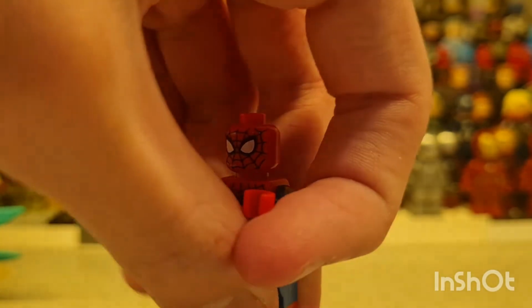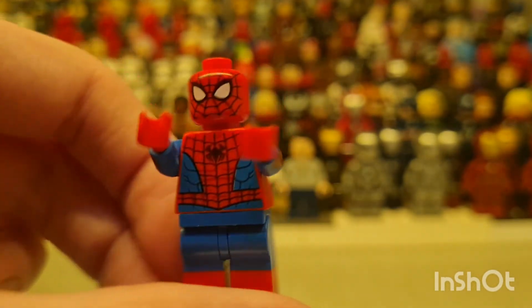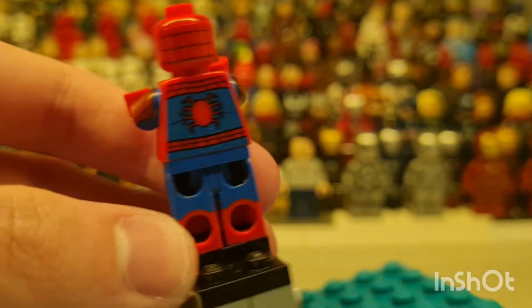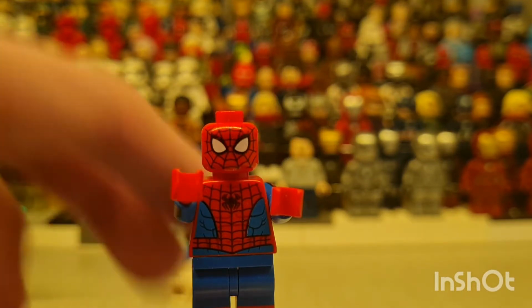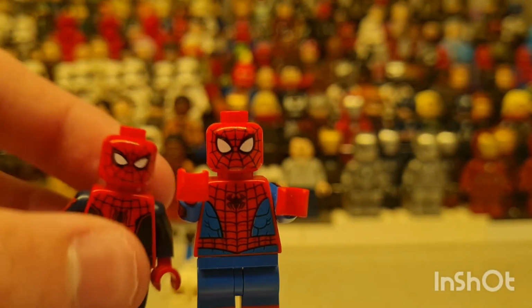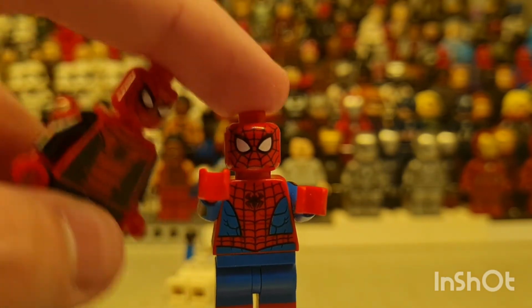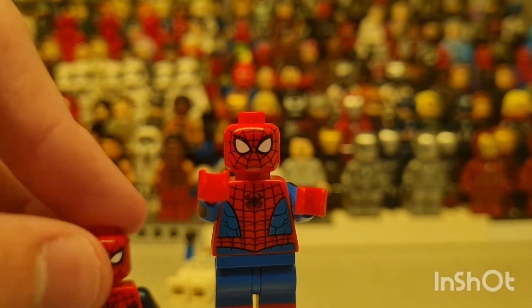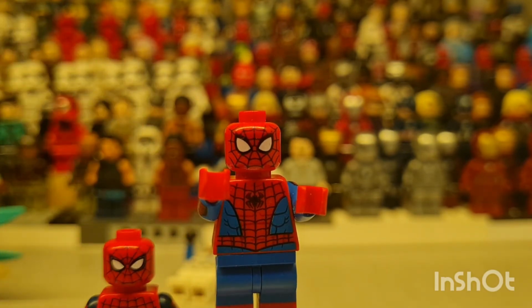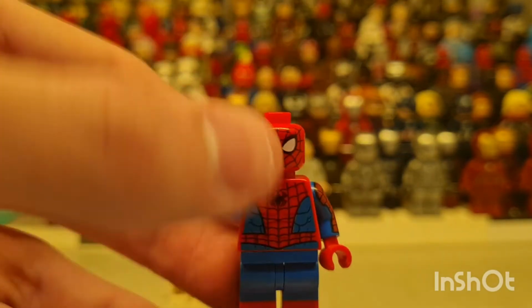But it's so good. Like, this figure is really nice. The arm printing looks so nice on him. Just such a good minifigure. This is my favourite Spider-Man by far. And I was actually debating on putting either this one or this one on here, but I went for this one because it's more comic accurate. And I prefer this one more than this one, even though this one just missed out on the top 15. So unfortunately, he would be 16th, but he just misses out, and this one takes the cake.